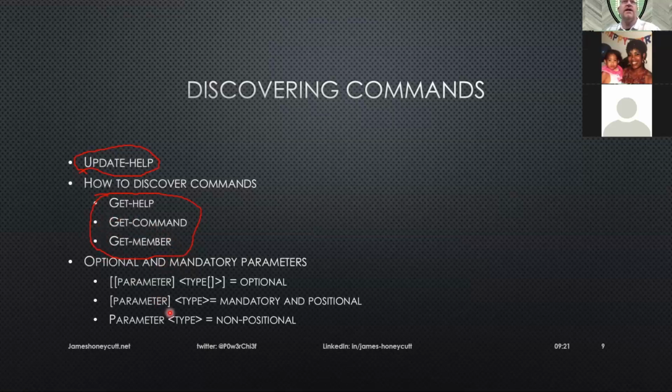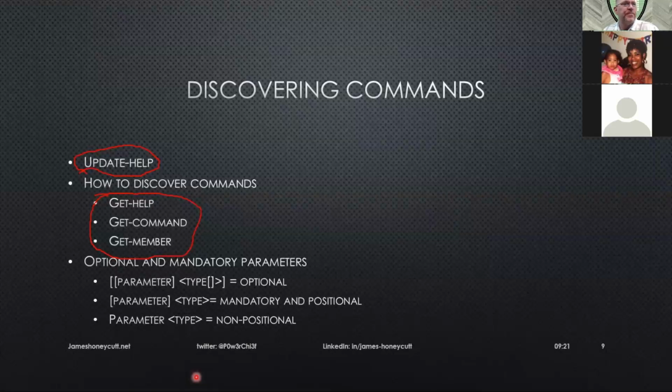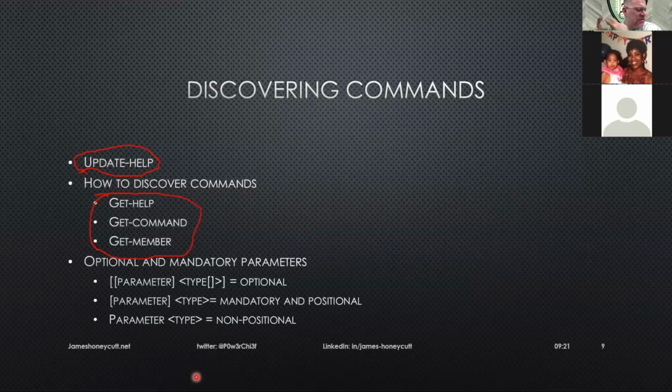So once you've gotten the command that you want to use, you've read up on how to use it. Well, what can you do with it? Well, that's where you use Get-Member, and it's going to give you all of the methods you can do. It's going to give you all the properties you can do things with. And there's, see, methods, properties. Can't remember the third thing, but we're going to see it here in a minute.